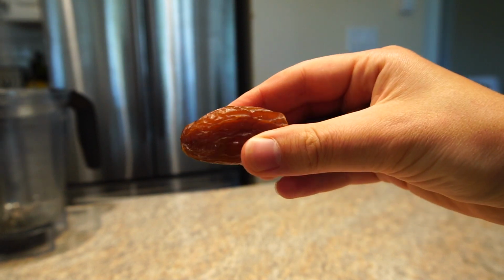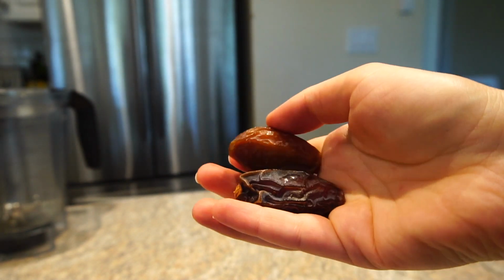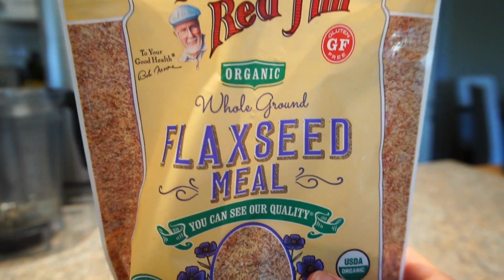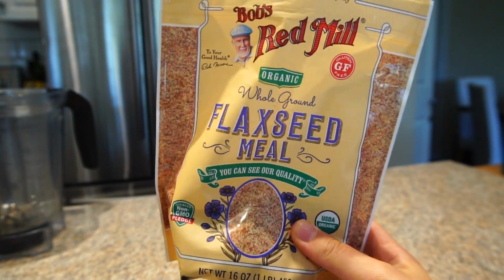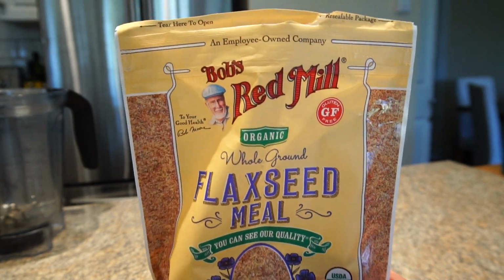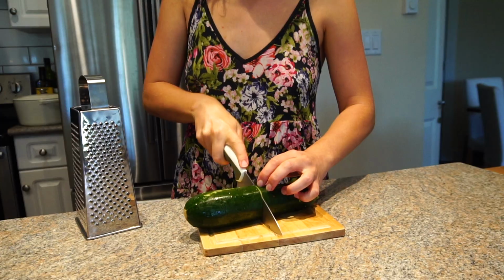Medjool dates are such a good source of fiber, and they're really naturally sweet, so I love just adding one of these into the smoothie. Ground flaxseed is packed with anti-inflammatory omega-3s and is the last, but one of the best ingredients in the smoothie.